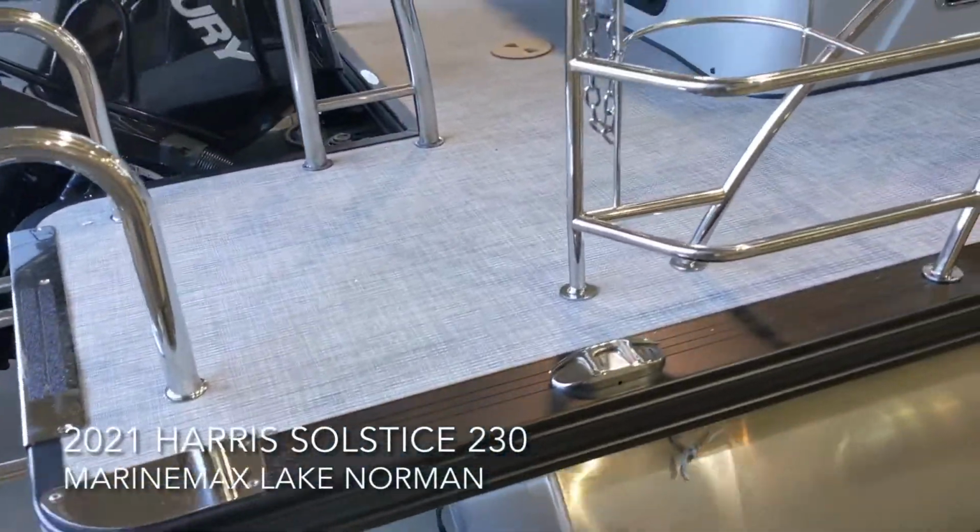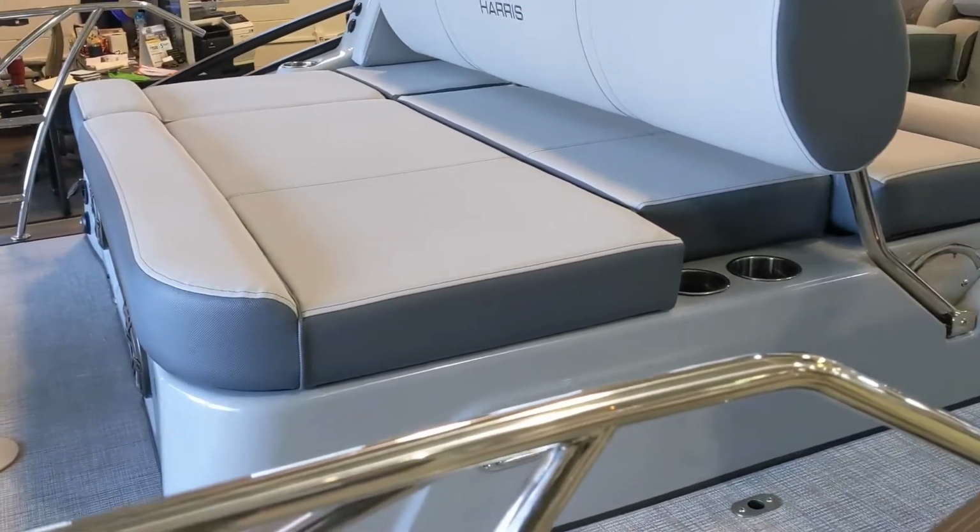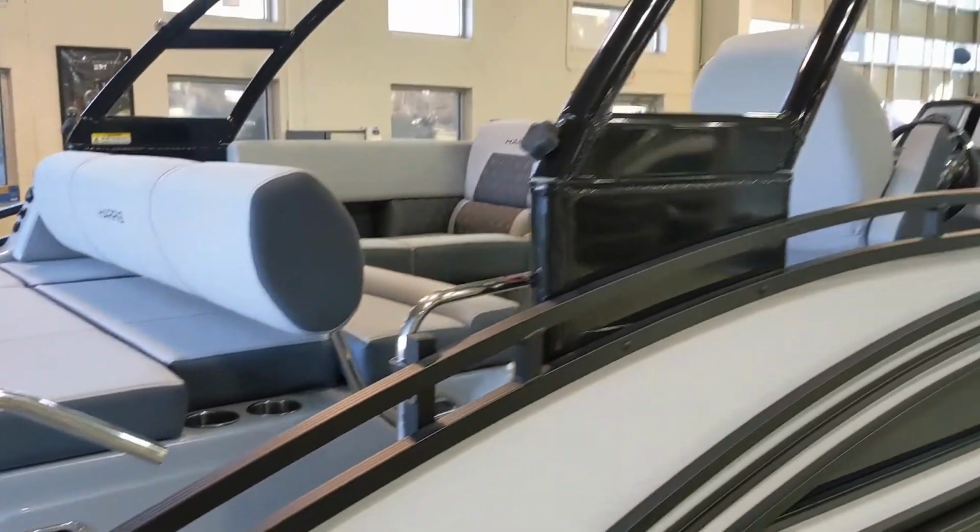Extended swim deck on the back. Large sun pad seating. This has got the sport arch on it.